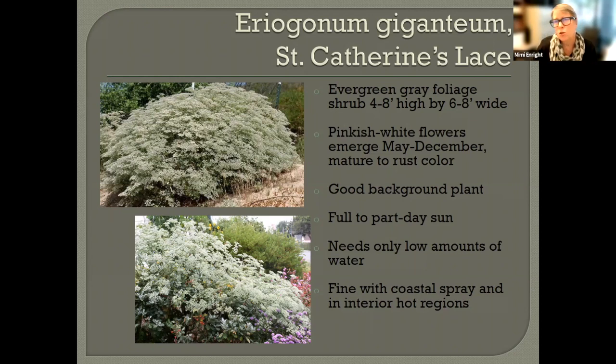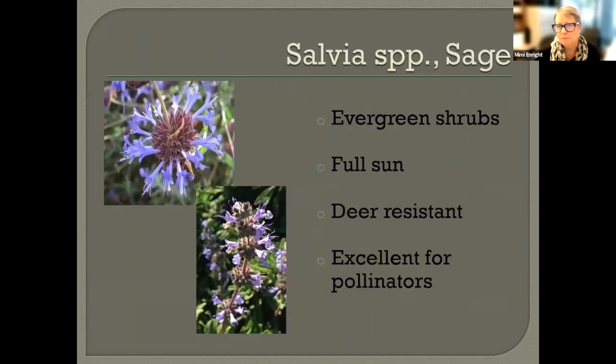The Eriogonums do want full or at least part of the day sun, and really need very low water. But it's really an easy plant, very drought tolerant. It tolerates hot arid regions like where I live in Cloverdale, as well as coastal regions with coastal salt spray. But really a wonderful addition if you've got the space in your home garden for supporting beneficial and pollinating insects.